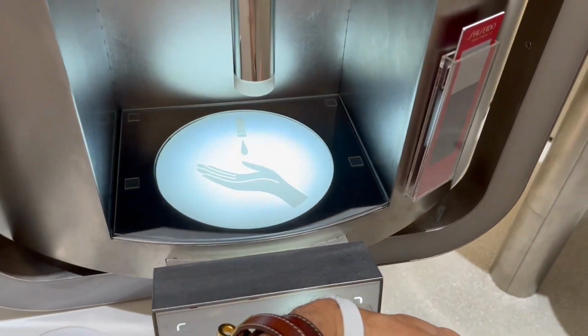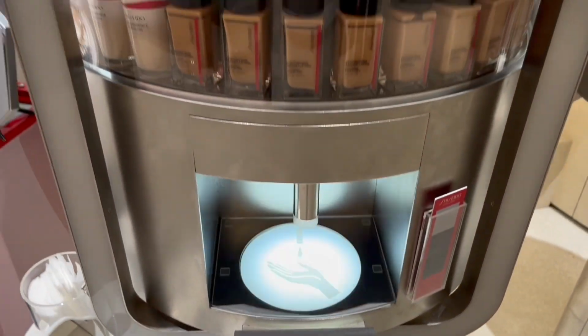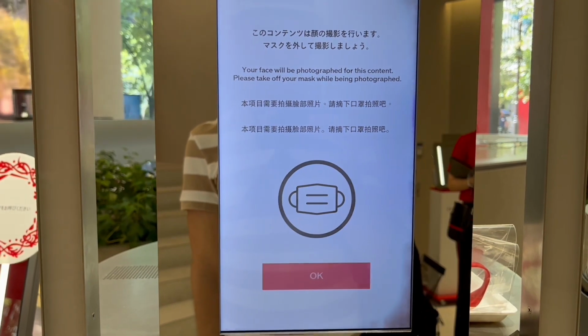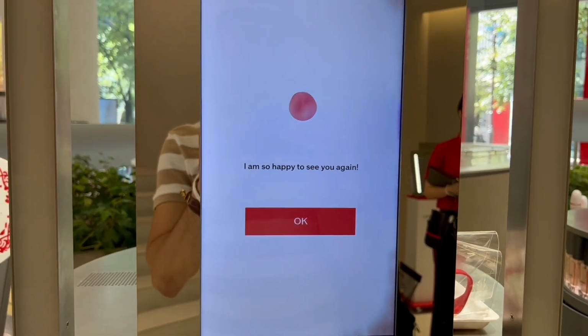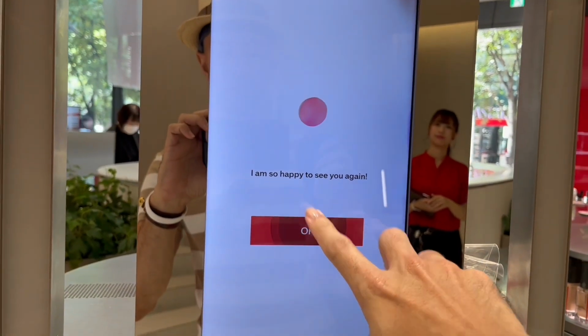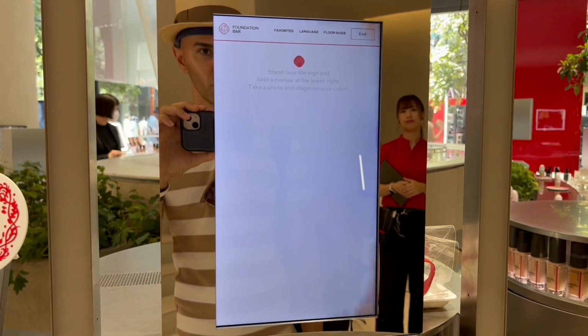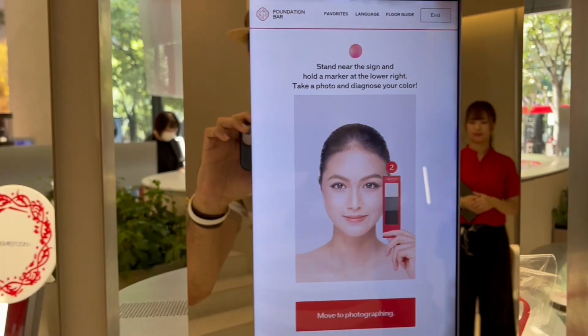And as you guys can see here, I'm going to tap my baller into the scanner first, and then I'm just going to follow the instructions that are seen here on the screen. So I'm actually having a little bit of trouble trying to figure out how to use it, mainly because that was my first time, but I love how interactive it is. And it's actually so easy, and I'm so glad that somebody was right behind me to guide me through the process.